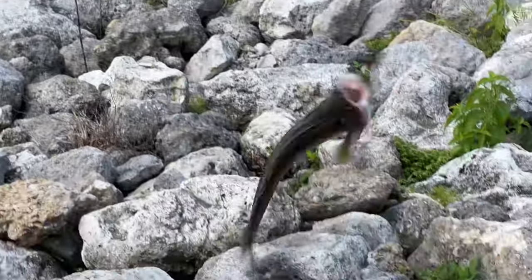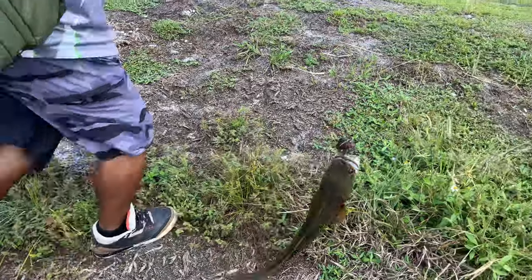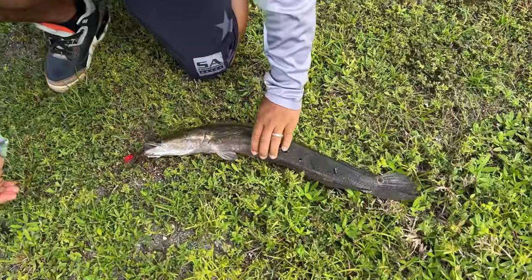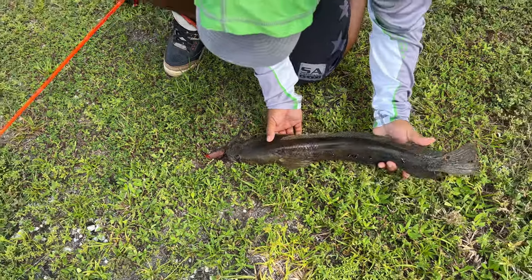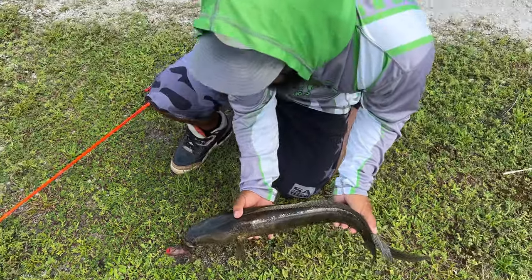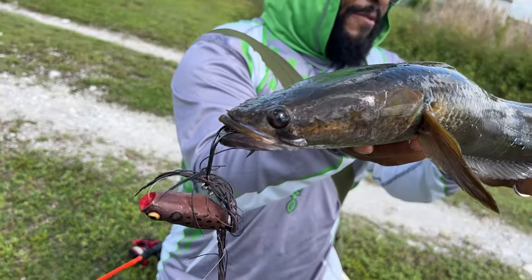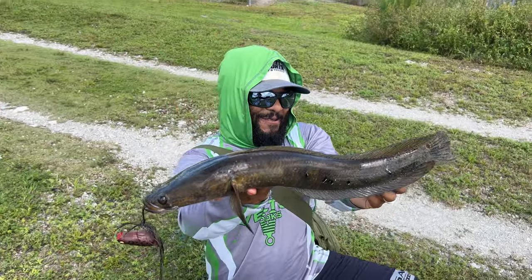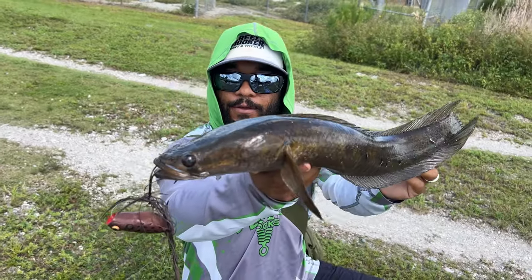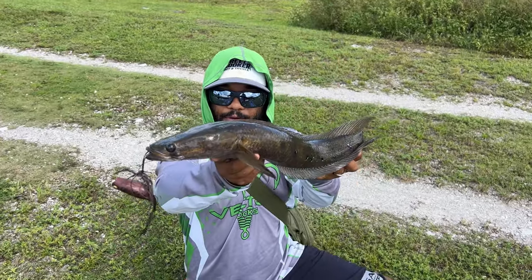Just getting started, guys. I don't want to get them too dirty. Let's get green grass. That's why I like using the frogs, because it's got a little topwater. He's a little guy, but hey, I'll take him. We don't have snakeheads down in Miami. So while I'm in the area code 561, I don't know, something. Pretty cool. Hey, broke the ice with a snakehead too. Guys, little bullseye snakehead, I think that's what they're called.